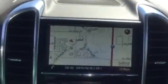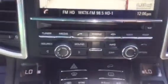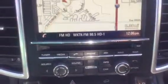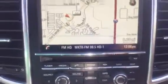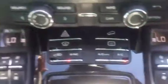This car is equipped with the PCM with navigation, complete touchscreen radio. You do have your quick access buttons here that allow you to go through to each individual option as opposed to using a touchscreen. You have your dual zone climate control.